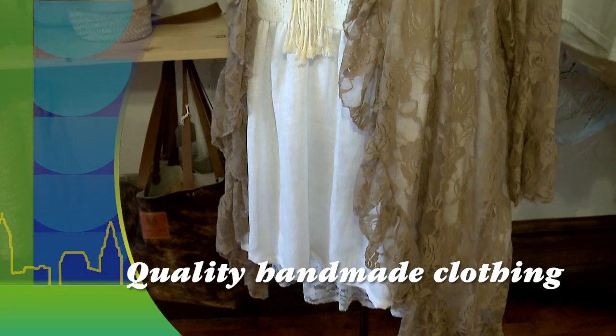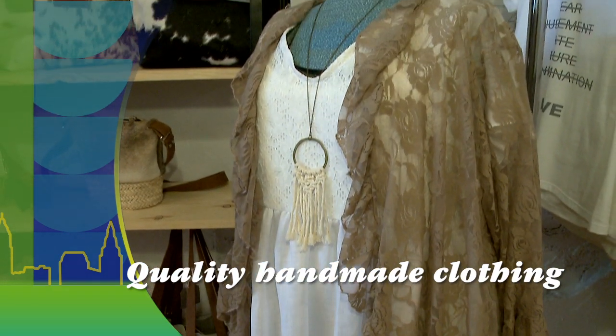Cottonwood Shanty is located at 65 West Jackson Street. It is open Tuesday through Saturday at 10 a.m. Coming up after the break, fashionable clothing for women of all sizes.